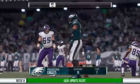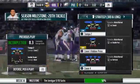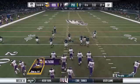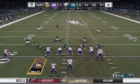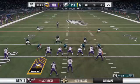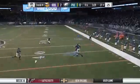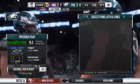And incomplete there. A nice hit. Jars the ball free and brings up 3rd down. The Vikings on 3rd down. Just 1 for 3 thus far. This is 3rd and 14. Looking to throw. And too much juice. It'll be out of bounds, incomplete.